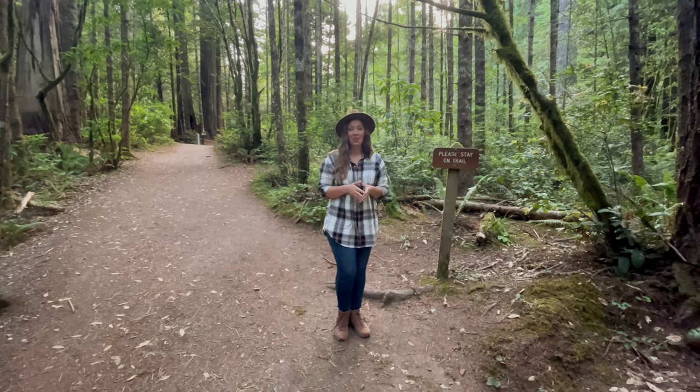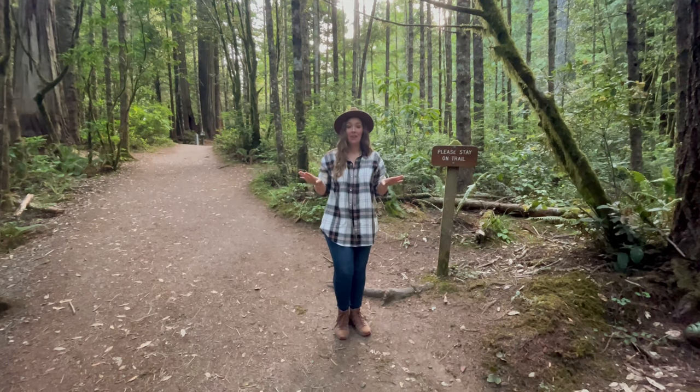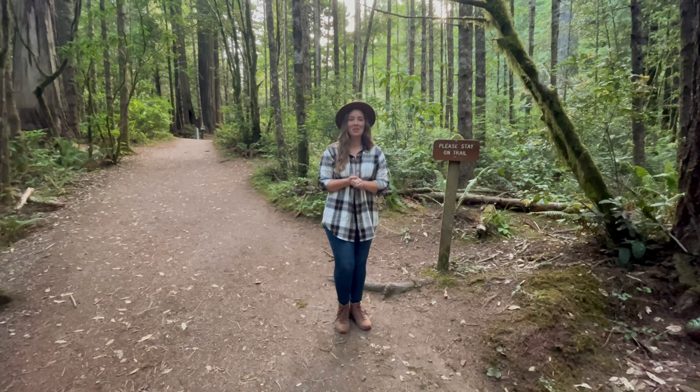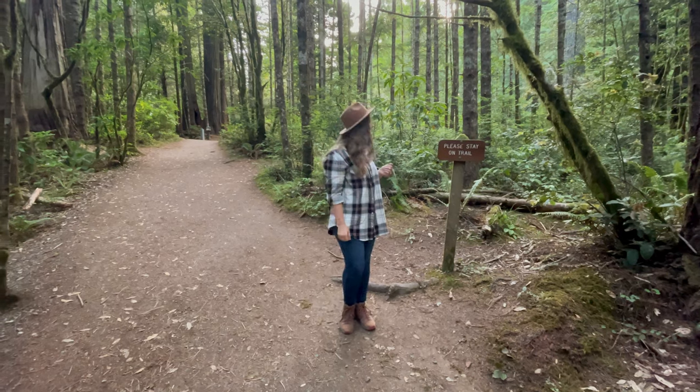To protect the forest, make sure to stay on the developed trail, as venturing off the path can cause significant damage here, and always follow the leave no trace principles to leave these special spots safe and intact for generations to come.